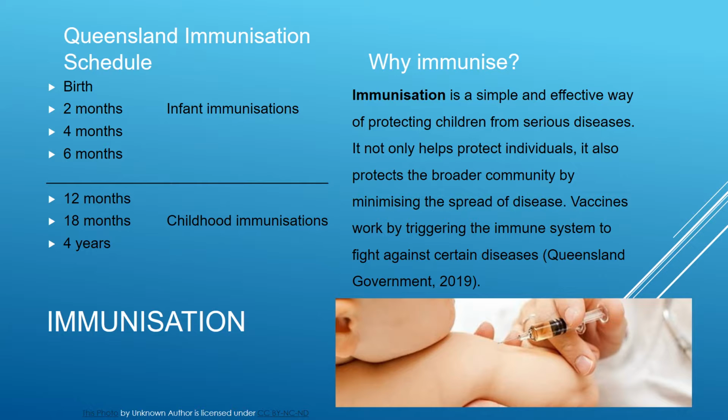Immunisations save lives. They reduce disease, disability and death from a variety of infectious diseases. When babies are born, they are vulnerable to serious and life-threatening diseases. Babies are partially protected against these diseases as they receive antibodies from their mothers during pregnancy and via breast milk. But this does not provide full protection.